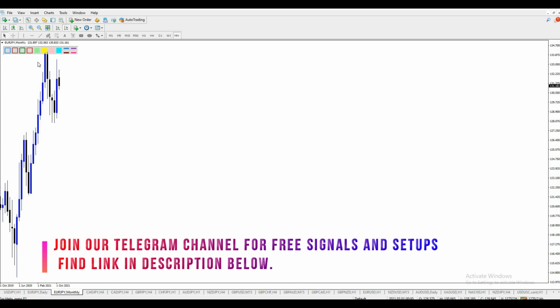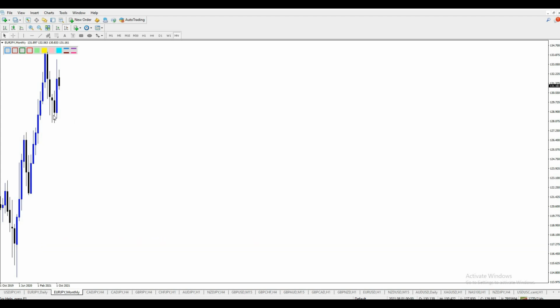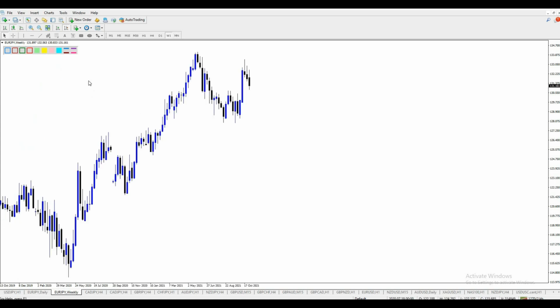is EURJPY, and the reason why I went short on this pair. So I'm just going to break down the structure from the weekly time frame, so we can understand why I made that decision.